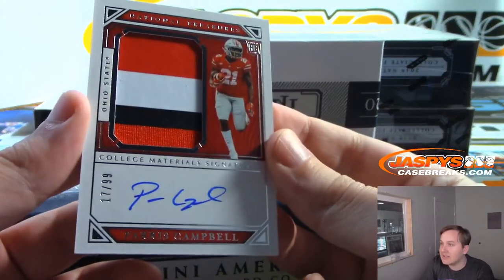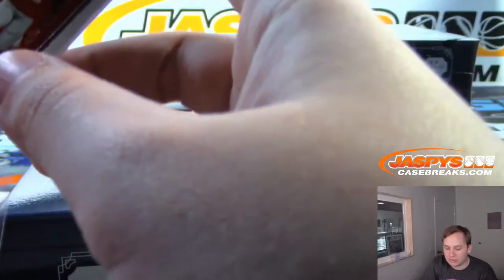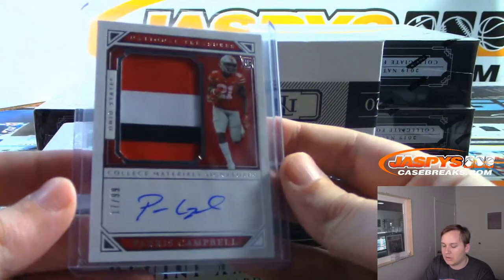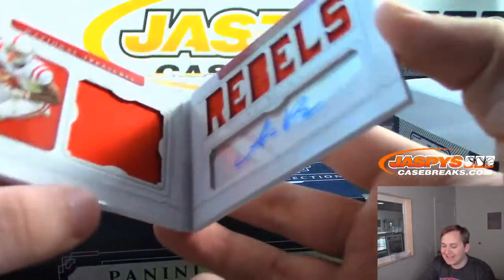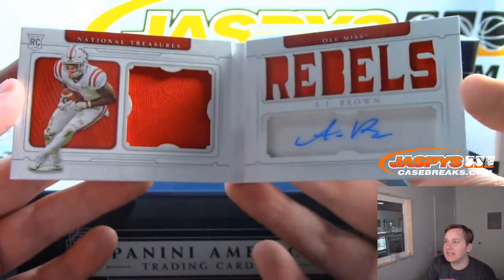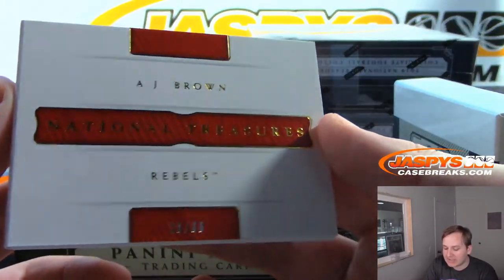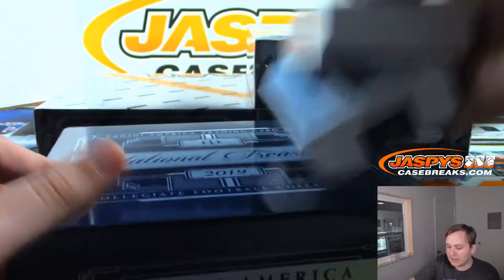We have a Parris Campbell, 17 of 99, RPA for the Colts. Jose with the Colts. And the final hit from box one is number to 68, AJ Brown. Tennessee Titans booklet auto from Ole Miss, Brian L. 20 out of 68. It's a nice first box there.